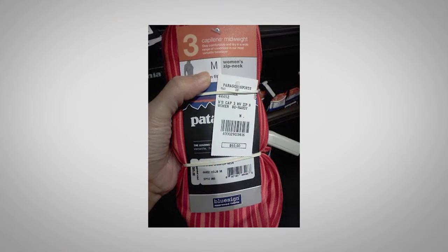These packages that we're passing around, this is their base layer, long underwear. This has been at the core of their product line. It's definitely the bread and butter of their business. And for many, many years, the product has been packaged like this. Affectionately, this is named the sushi roll.